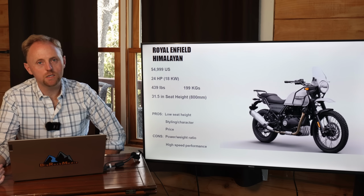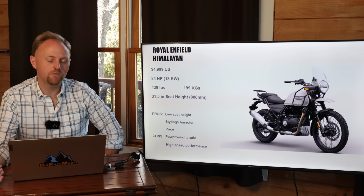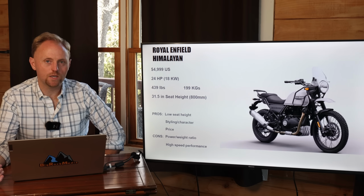So for those of you who are 5.5 feet tall or 5'2" or whatever it might be, this is one of those bikes that you really need to have a look at and sit on and try to get a test ride, because the seat height is very, very friendly for just about anybody, and that's a rare thing for an adventure motorcycle. So what are the pros to the Royal Enfield Himalayan?